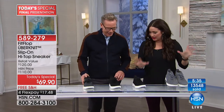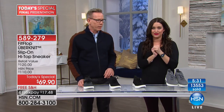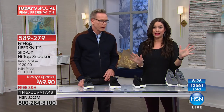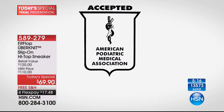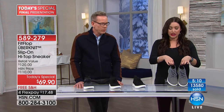All right, here's the deal. Here, let me show you the colors that are remaining. Be in the ordering process if you want to get these home for $17.48. I don't know when a value like this is going to be repeated. And again, nobody else has this technology. Endorsed by the American Podiatric Society, given that seal of approval, this is what we should be wearing on our feet. So, right. The four colors that you now have remaining, if you want a metallic option, we do have the charcoal metallic available.